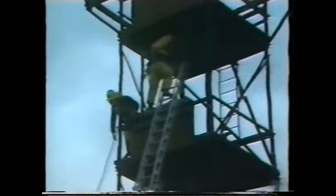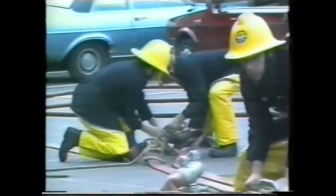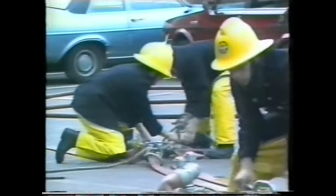The first firefighter carries a rope in a canvas bag on his back. At the top, he holds the rope at one end and throws the bag and its contents to the ground. The hose and nozzle, which is called a branch, are tied by rope and hauled up the building.